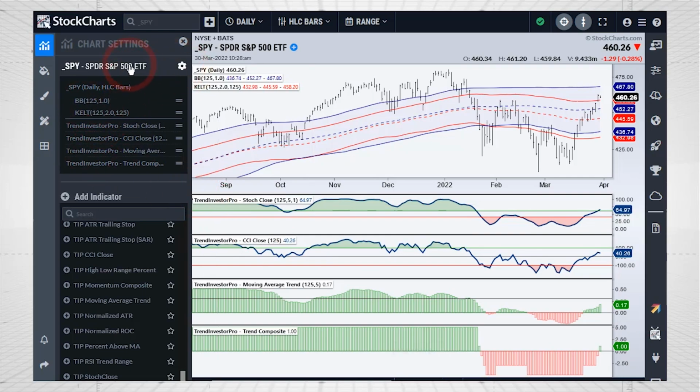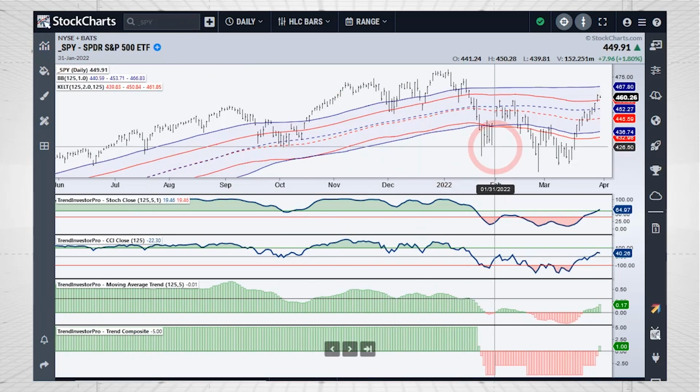But basically, I've got all my indicators set at 125 days, which is 6 months, because I'm looking to capture this 4 to 6 month price change or price trend reversal, if you will.